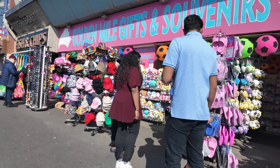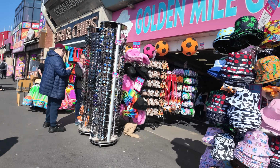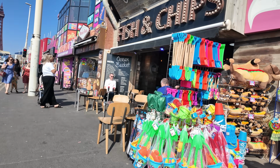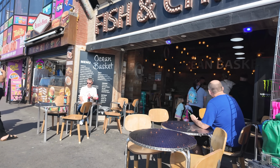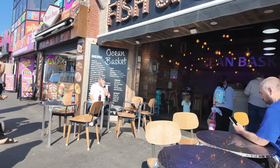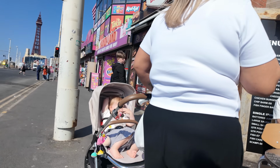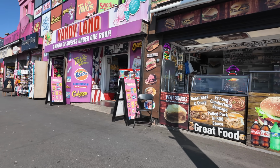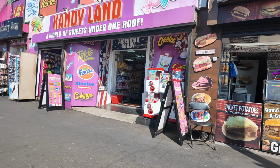This is Golden Mile Gibson souvenirs. And you've got your sunglasses, you've got all sorts with these little shops. And look at that, little fish and chips, you can have it outside. Look at that one. Like I said, you've got plenty of little stalls, your little burger bars, your Candyland. You've got all sorts.